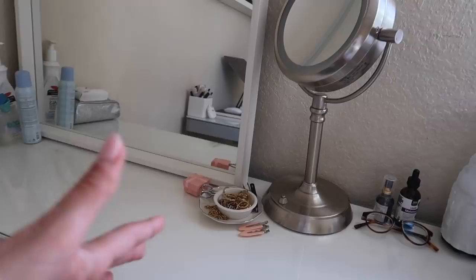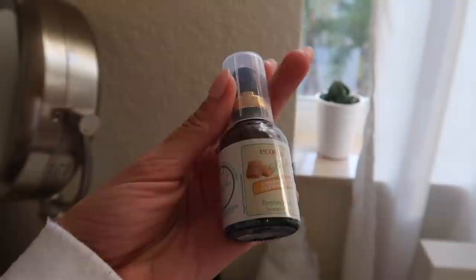I have this little mirror here. Don't know where it's from. I think it might have been Costco. And then by my bedside, I keep this spray. If you're Brazilian, you know exactly what this is. It's like a honey spray.